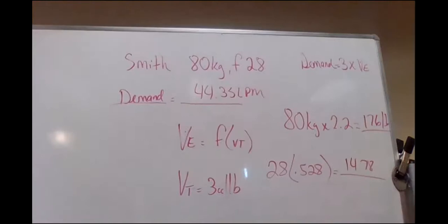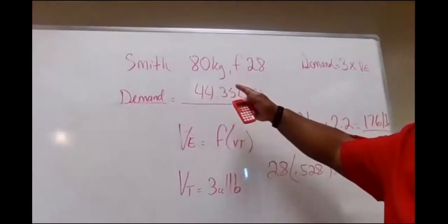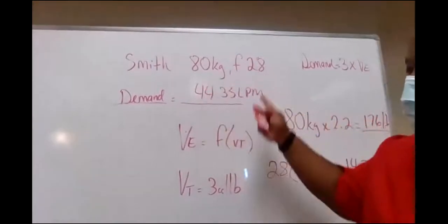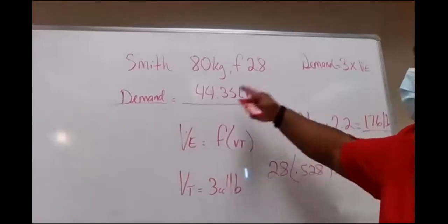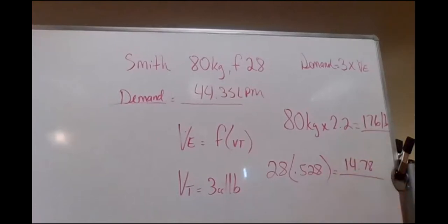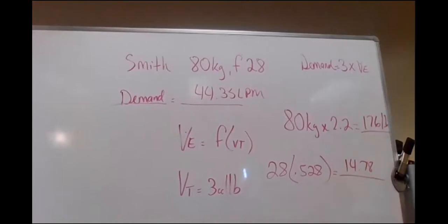You had to go around a couple of steps to find minute ventilation because I didn't give you a volume. I gave you a weight. You had to convert that weight into a tidal volume. But you first had to convert the kilograms into pounds and turn those pounds into tidal volume. That's why you have to know all of these steps and the formulas we've already done. You have to go back and study them. Flashcard yourself. Make up some with your family members, stuff like that. All right, so that's good.